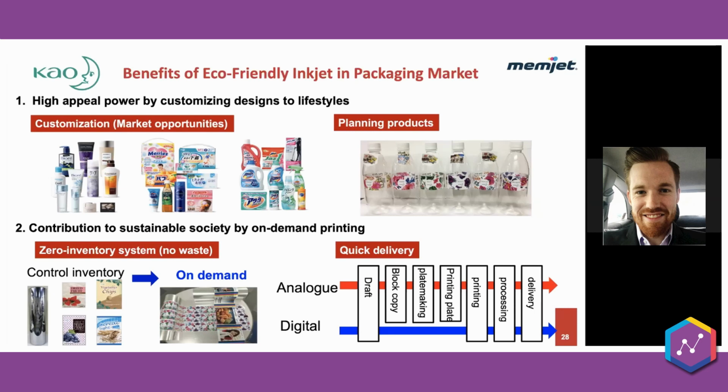And the second benefit is contribution to a sustainable society by on-demand printing. As a society, we're starting to become more conscious of our environment. So eco-friendly solutions are paramount right now. The zero waste and quick turnaround afforded by digital inkjet is very advantageous, and it really makes it a viable long-term solution for these printing companies.